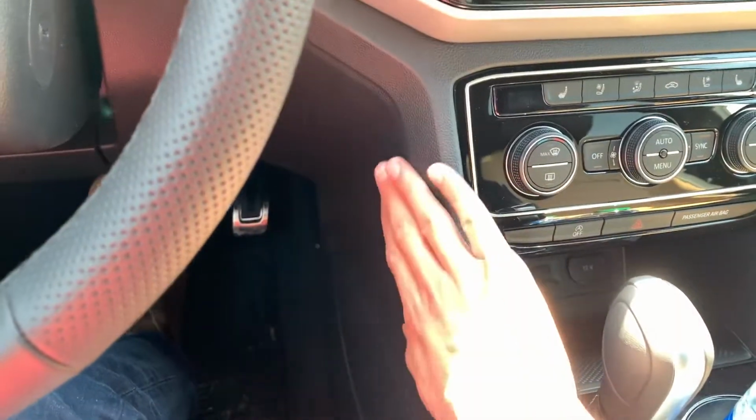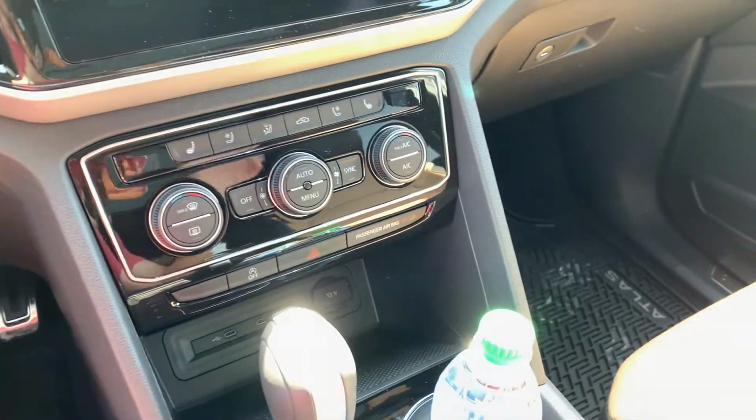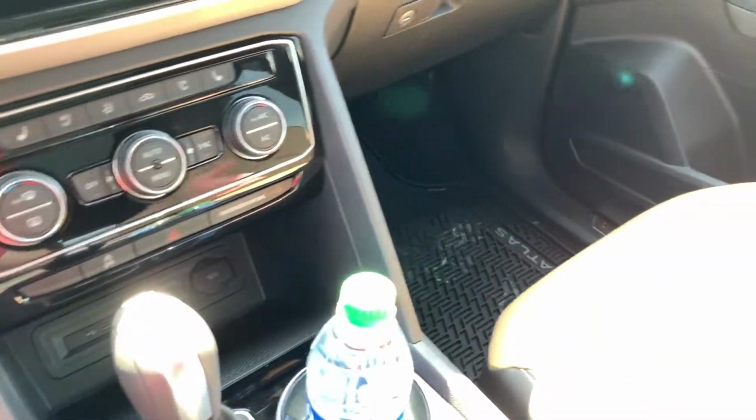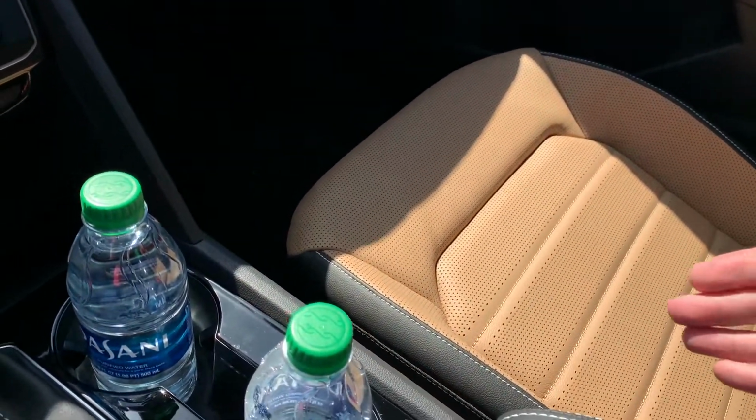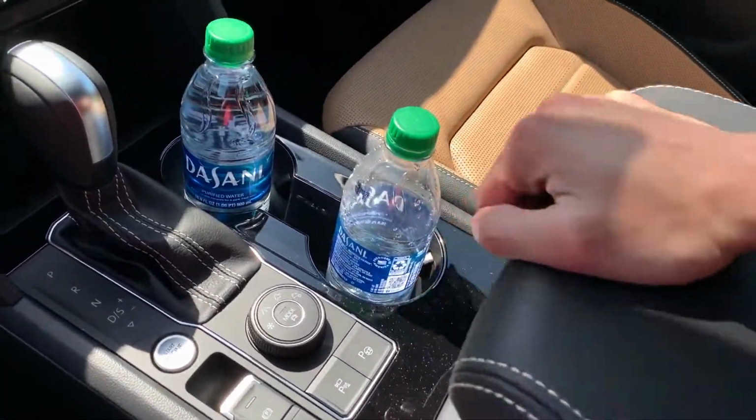But again, I just really feel like at this price point, you could definitely get a better interior. But overall, at least the seats, the really important part, are very, very comfortable. The center armrest is kind of nice too. You've got some white contrast stitching, which I really like, and you've got a decent amount of storage space down here.